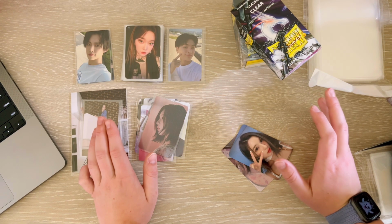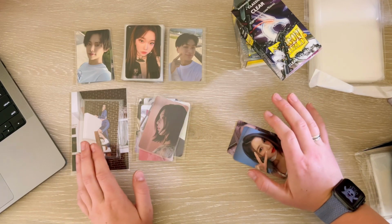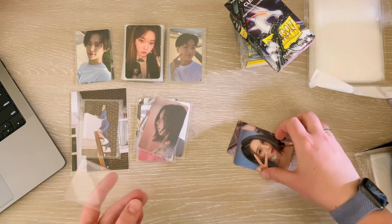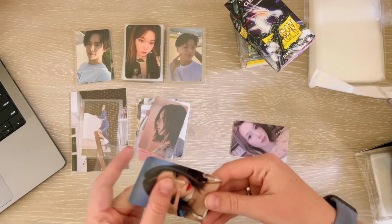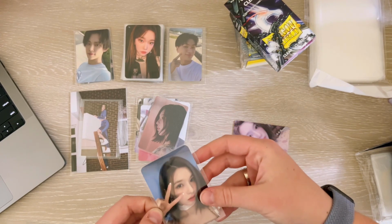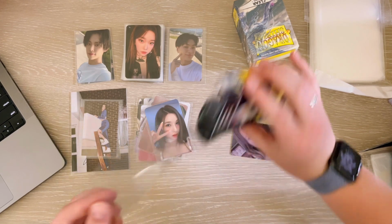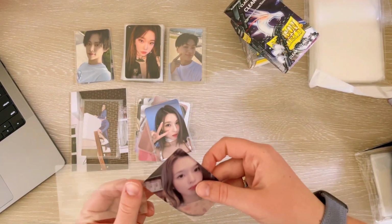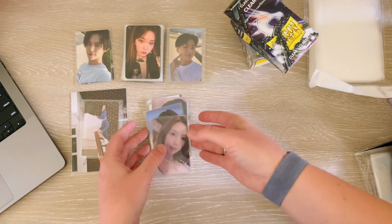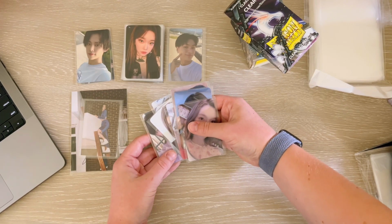Which is a dream piece you want for a collection? In terms of total pipe dreams, my ultimate goal item would be to have a Chaeyoung Polaroid, which fromis Polaroids are unfortunately very expensive, like a few hundred dollars each, and that's not really in the budget for me, but I hope that someday maybe I will be able to purchase one, because that would be really, really cool. I'm going to organize these into the correct order now.